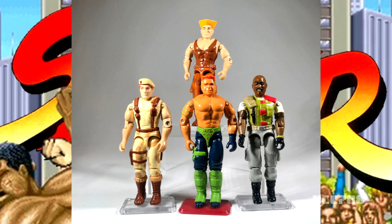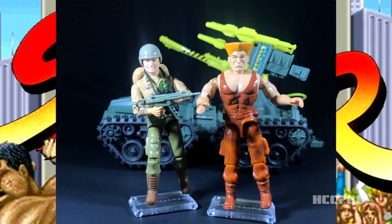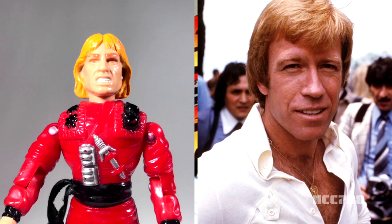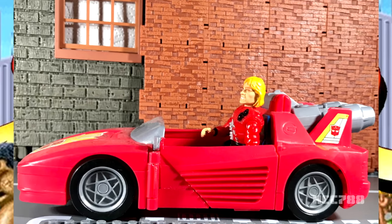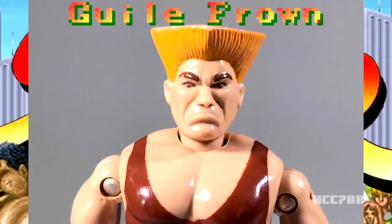But there is one problem, and it's the Guile frown. Guile is supposed to be the heroic U.S. military member that appeals to U.S. Street Fighter fans, but instead of his natural good looks and unnatural hairstyle, we got the world's grumpiest frown. This was not uncommon in the Street Fighter line. Ken, for instance, looks more like a clean-shaven Chuck Norris than an American playboy martial artist who listens to Alice in Chains while he drives his convertible around Malibu. And Guile is frowning the entire time.